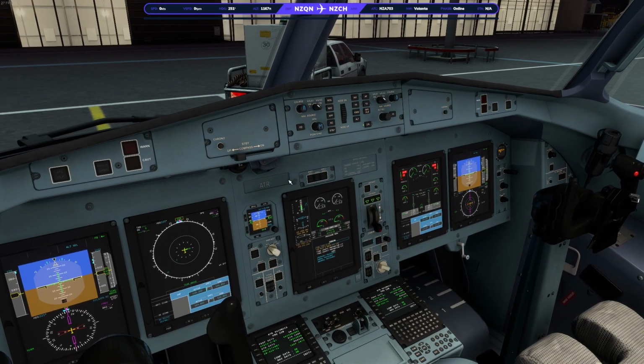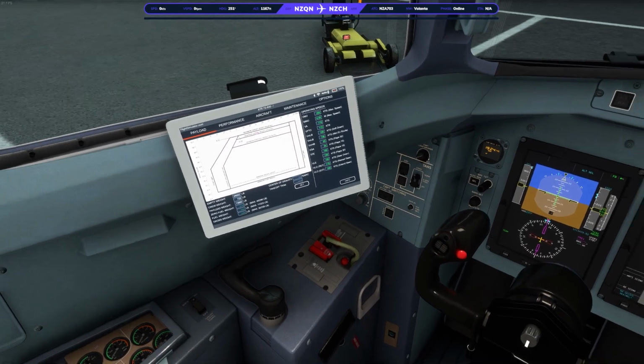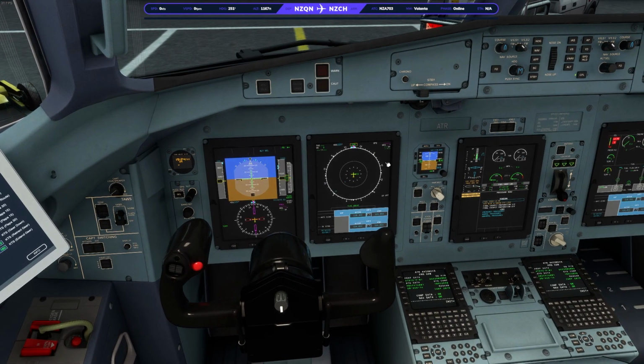The plane will still fly. You can still fly it around. You can still move the controls around. You can move the throttles, but you're basically flying blind because these panels will all be stuck on the instance where it got stuck. So if you're on climb, you'll never know your altitude. You'll never know your speed. You'll never be able to change your route. It'll still follow the route until it runs out, basically.